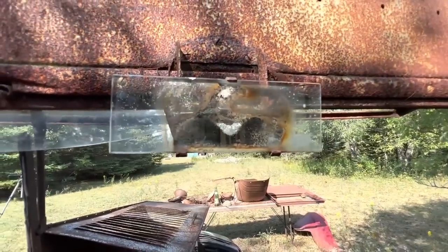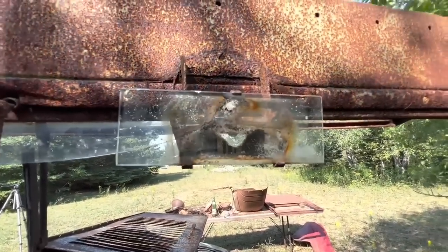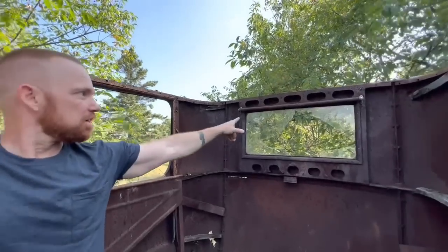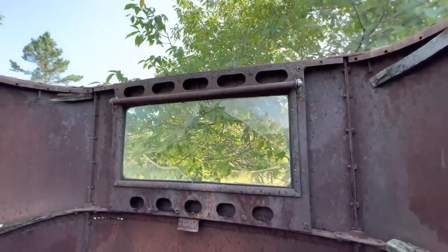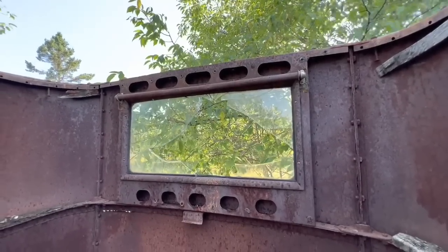What about the mirror? That's for when you're real ugly. You don't want to see yourself. Pretty interesting little factoid. A lot of these cars would come with curtains back in the day, and there's an old rod. You know, you didn't need to see other cars, just had to look nice.